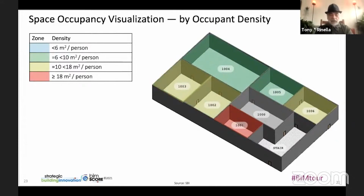We can also look at other kinds of utilization. For example, the density. This particular organization has standards that they would like to follow of between 6 and 10 square meters per person for average staff, and a little bit more space for executives and people who require private offices. Because the building information model knows the occupancy and can very quickly calculate the area of these spaces, it can give a visual report to say, oh, this room 1001 is not being used effectively. There are more than 18 square meters per person in this space. So that helps us to understand how the space is being used.